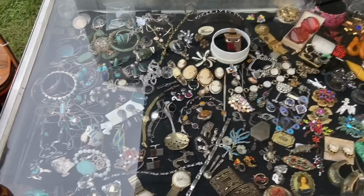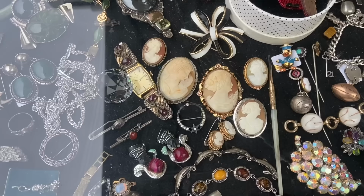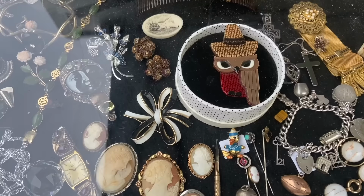I like the sterling slotted spoon. I always try to put my silver and gold in the case just because it's easier for security, and we expect to be busy, so I've got to have it so that I don't have to stare at everything. I can just lock the case and then help people.